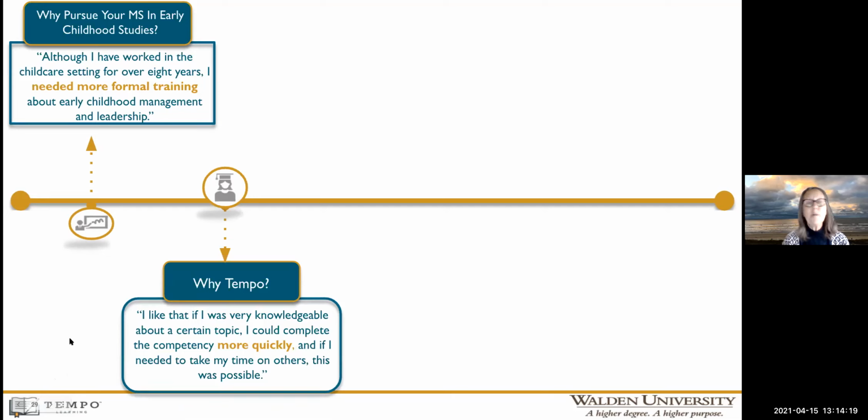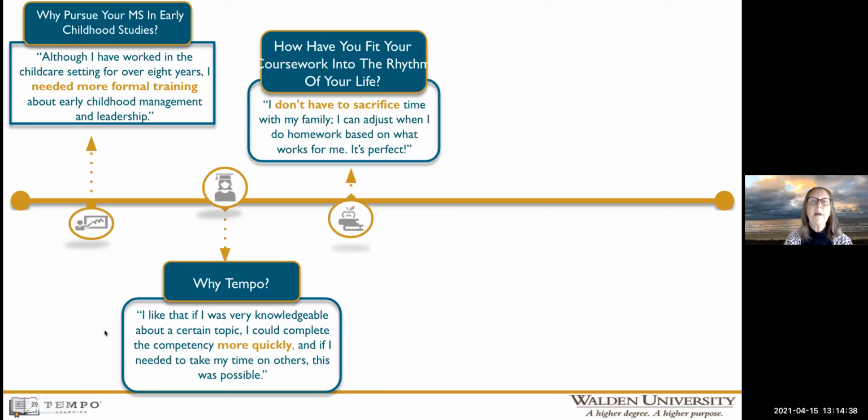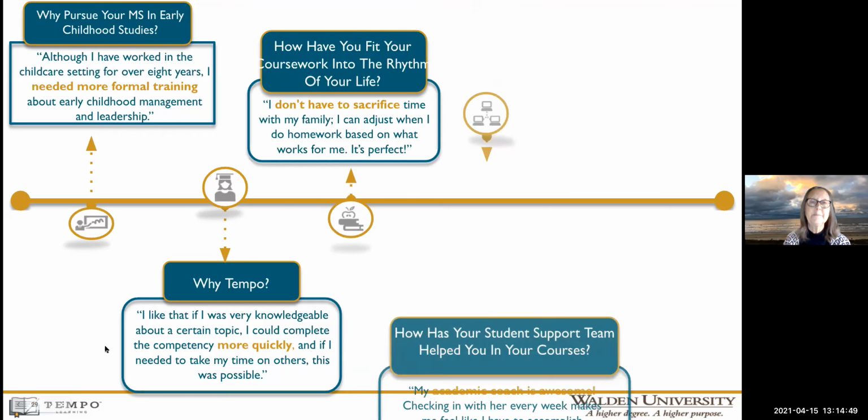She liked the idea that if she had knowledge from her prior learning and prior experiences, she could apply it. We don't have students test out, but they can, if, for example, there's a competency on child development milestones, and you've had child development courses before, and you've been working with the littles for a long time, you may be very confident with that material and be able to move to that assessment pretty quickly. Of course, the time flexibility that she could work it around her life, and she didn't have to give up her family time, or she could do it when it worked for her, was appealing.